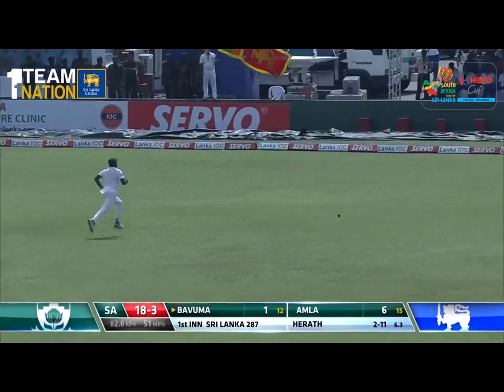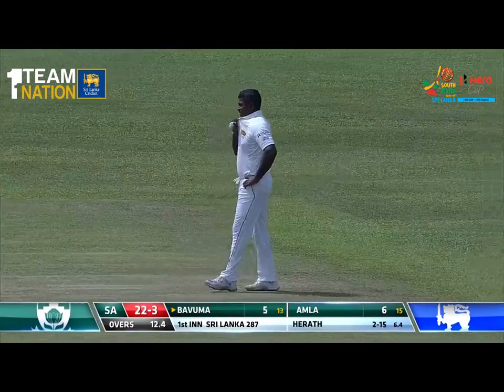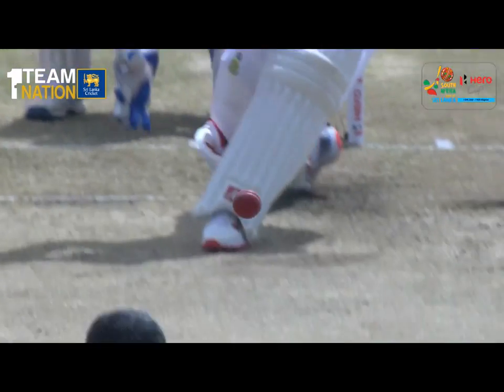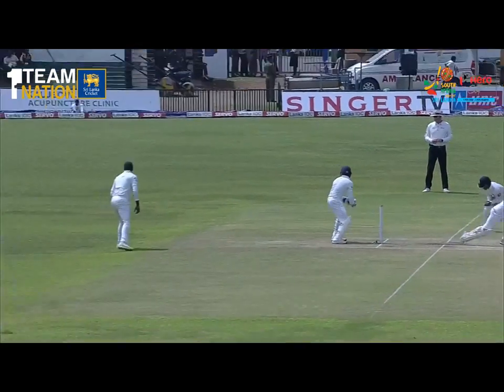Nicely played. Bavuma gets the sweep right the second time. Yeah, that's very good from Temba Bavuma. He's going to look to execute that sweep. It's something he plays very well and he's used to good effect. I remember the tour of Bangladesh, he swept the spinners very well on that occasion, and this time round doing it to good effect.